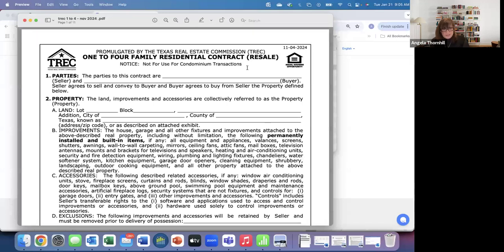Next section is the property description. This is where you do the legal description. I always encourage you not to just rely on what is typed in on the Netrix sheet. Pull up the tax rolls and double-check, because this is how the title company is going to pull title for the commitment, so make sure everything is correct. You put the address and the zip code at the end, but it's really the lot, block, and subdivision number that matter.